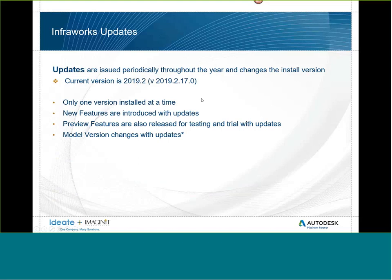In regards to the updates, because it is not an annual release, Infraworks updates are released periodically throughout the year. So that's always a good idea to check on available versions, available features and functions, and always read the README files. They're called README files because you're supposed to read them, although hardly anyone ever does. But that usually tells you what's available to you in that release. And then you can also use that as a gauge of whether you want to install it at the time or if you want to wait till there's something else that you are looking forward to trying out before you install the next version.